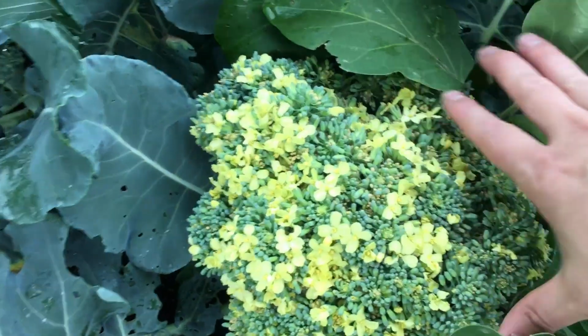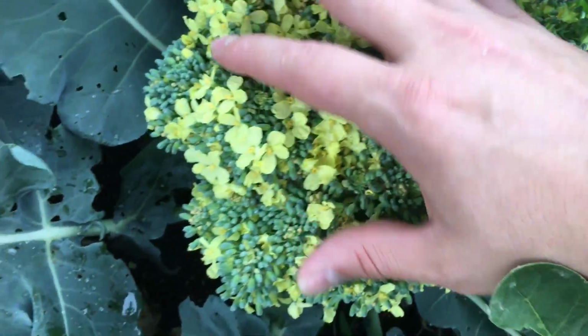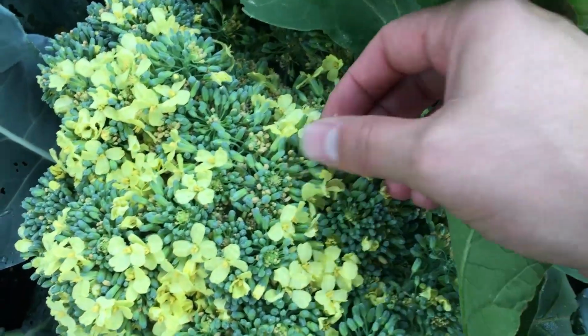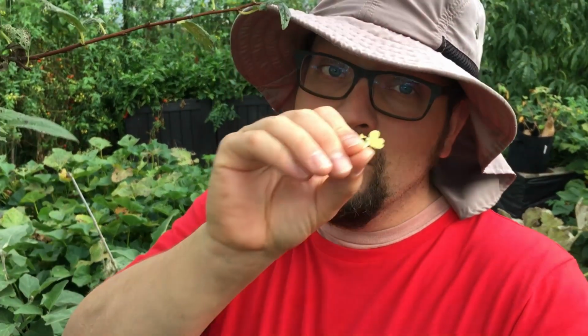Now, it seemed like this head was plenty firm, and then 2 days later, I come out here and our best head out here is sprouting flowers. However, one thing that we can do is salvage this because these broccoli flowers are actually edible. Now, I'm not recommending you let your broccoli go to seed, but don't throw it out if it does. You can go ahead and harvest it and you can eat these raw or cooked. And as you might guess, the flavor, well, it tastes like broccoli. It's actually quite good. So it'd be kind of fun to put this on a salad.